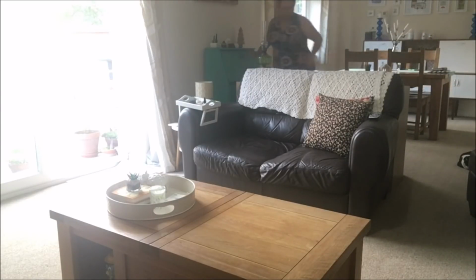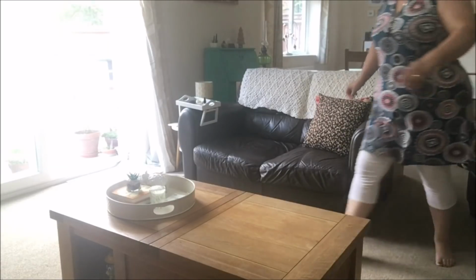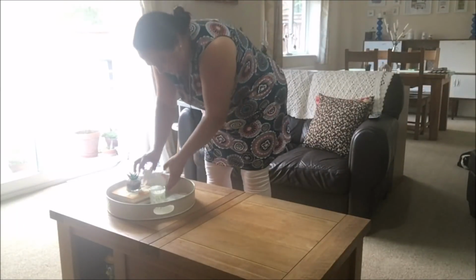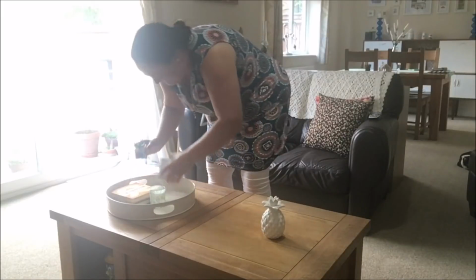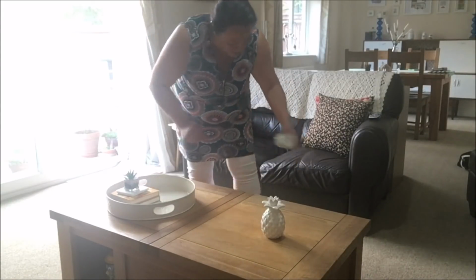So here I am, just like I said to you guys, tidying up, and as you can see it's already looking 100% better. I just put back all the stuff that Alex moves around during the day.